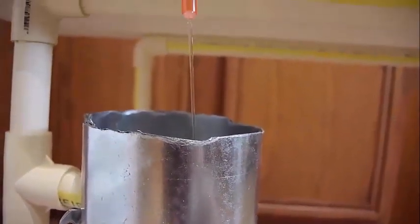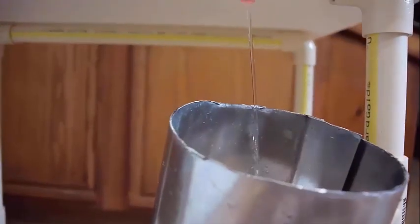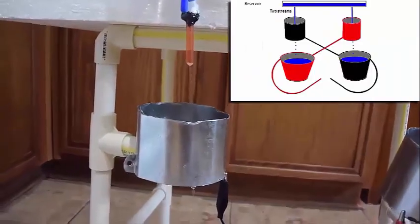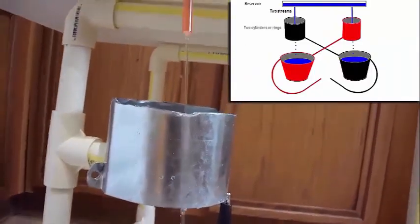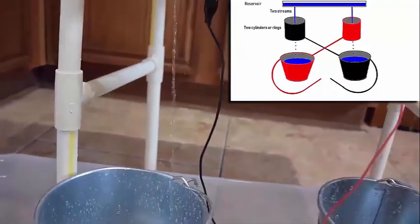Just because it's simple doesn't mean it's not impressive though. This little device can generate thousands of volts of electricity. Here's what's going on. We have a reservoir containing water. We have two streams which pass through two cylinders. The streams naturally break up into droplets at some point, and we've positioned the cylinders at that transition point.